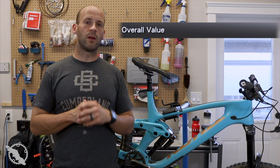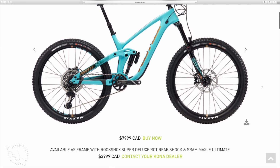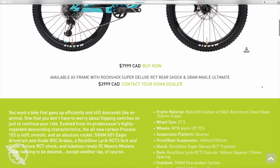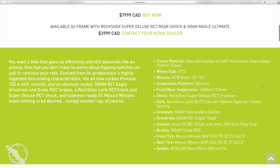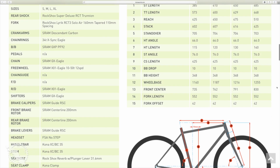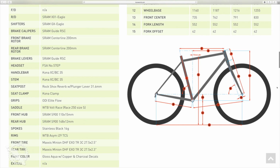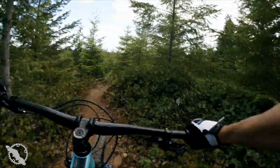In terms of the overall value for the bike, with a retail price of $8,000 Canadian, the bike is really well appointed. You have a top of the line RockShox suspension kit, the RCT, front and rear, Lyrik and Super Deluxe. I would have liked to see the Code RSC brakes instead of the Guides. I recently rode those on a Transition Sentinel, and for a bike that is this capable at going downhill at the speeds that it is capable of, the extra stopping power of the Codes would have been a nice touch. That being said, the Guides performed as they should. Great modulation, no issues there.